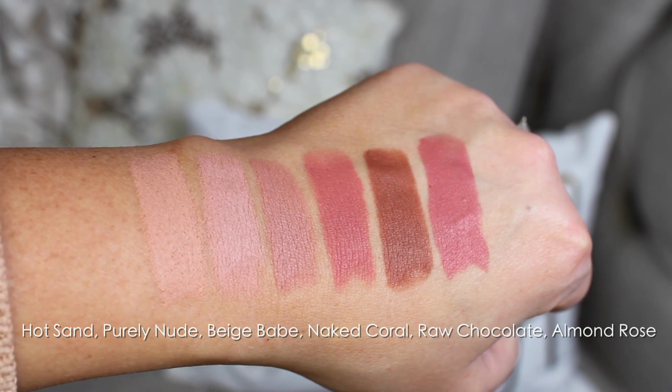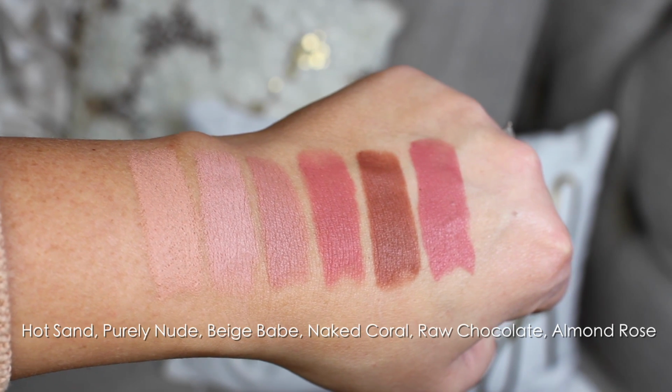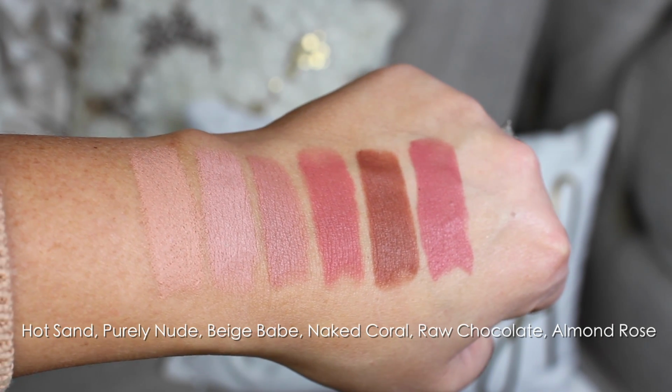And then for a couple lipsticks, I've been obsessed with the new Maybelline Intimate lipsticks. And right here I have Purely Nude and Beige Babe. I also love Hot Sand. If you guys have seen a previous video, I had to mention these. I think I'm mentioning them again because these are so good for drugstore lipsticks. If you like nude lips like I do, I love my light nudes. They have a fantastic range. They also have some darker tones, some blush colors.